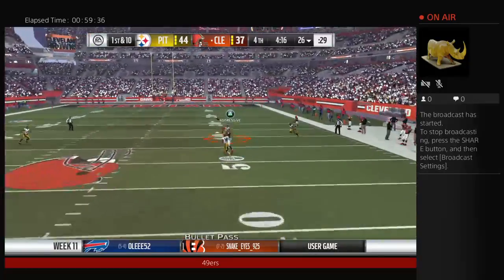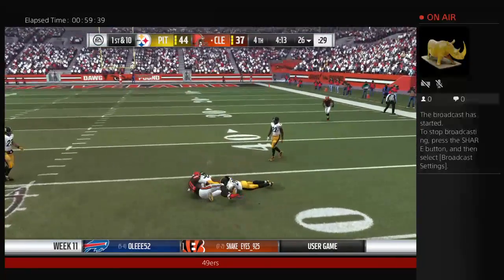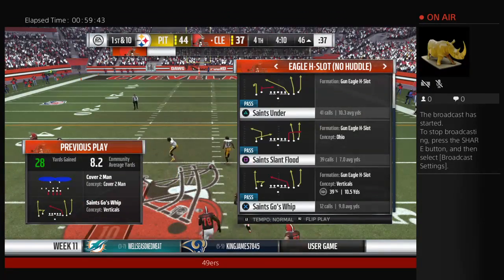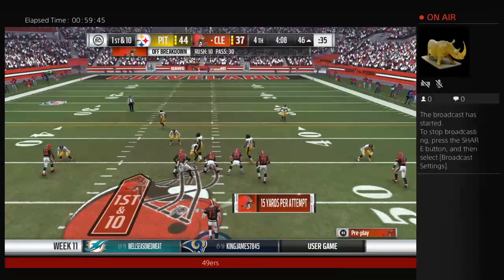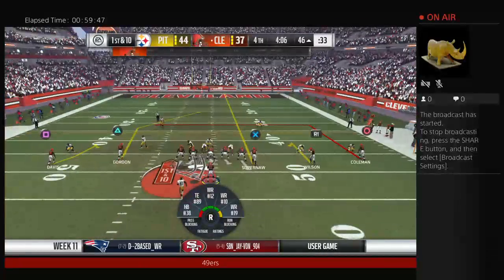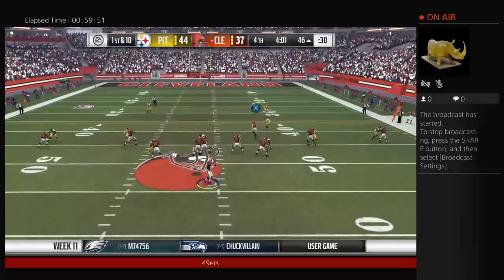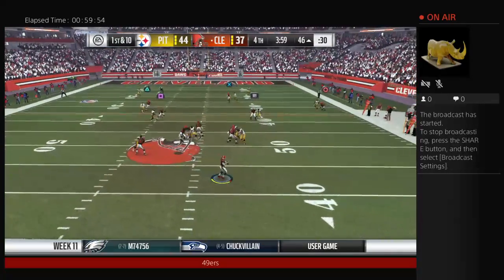Gonna look deep for Wilson. He's got a man, complete. And he'll be taken down, but not before he gets into enemy territory. And the offense moving quickly to the line. Hurry up. Here we go. Over. McCown now on first down.